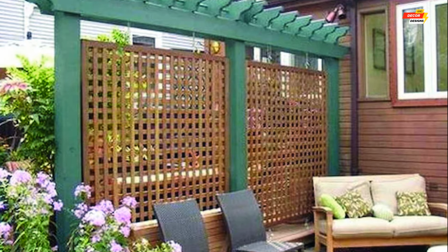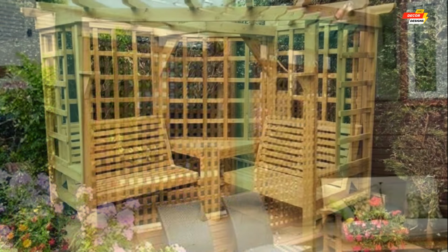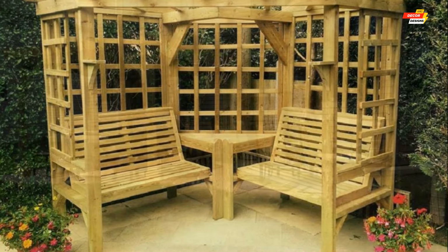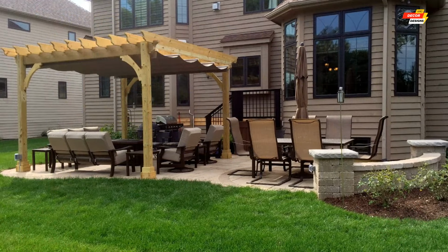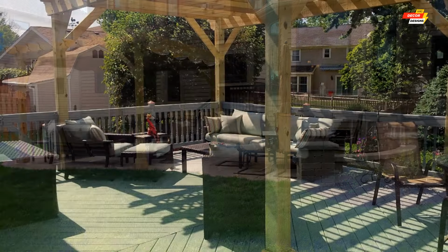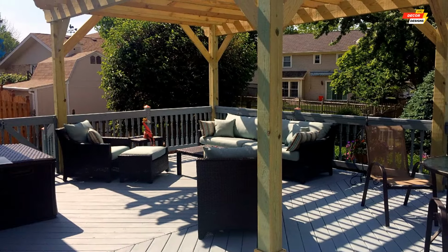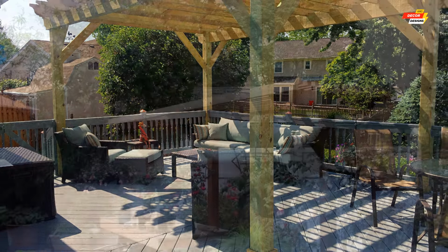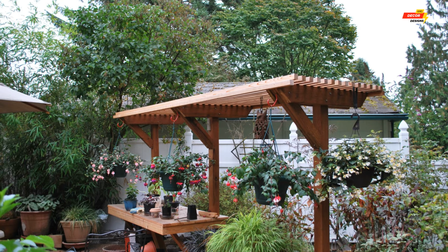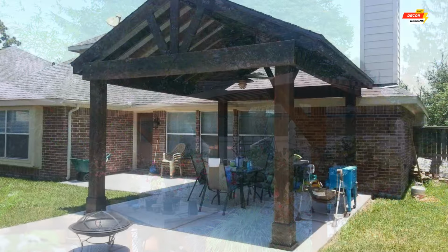And to complete your inspiration, here is the compilation of the top 10 best freestanding pergola design with seating area ideas. 1. Rustic wooden pergola with hammock. A classic and timeless design that creates a serene and inviting outdoor retreat. 2. Modern metal pergola with lounge seating. A sleek and contemporary design that adds a touch of sophistication to your backyard.